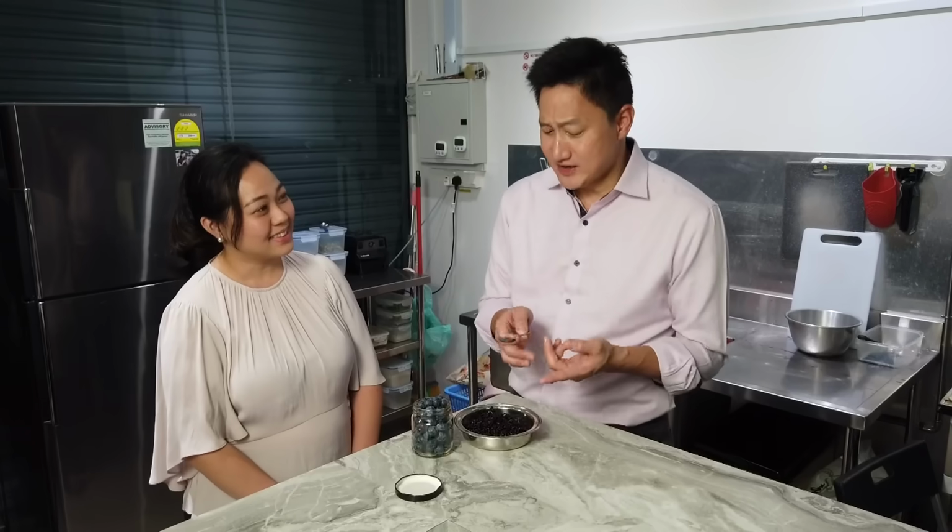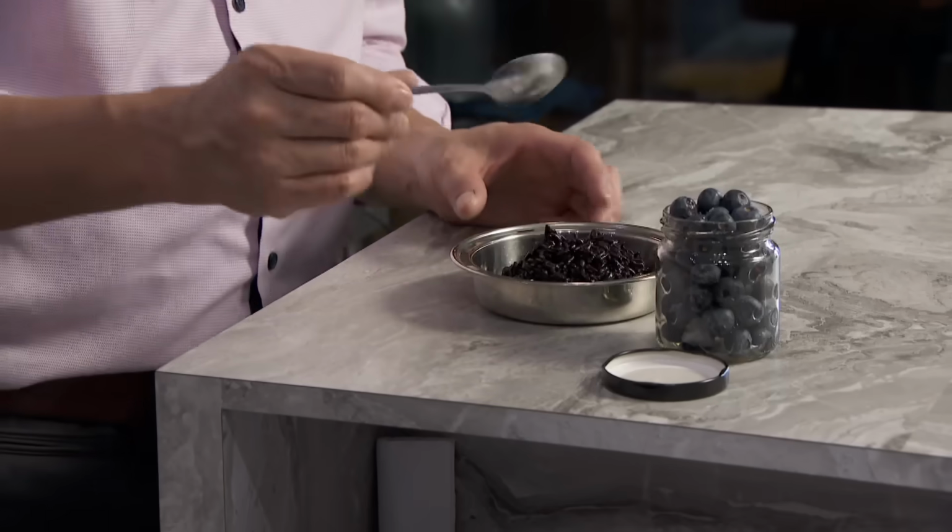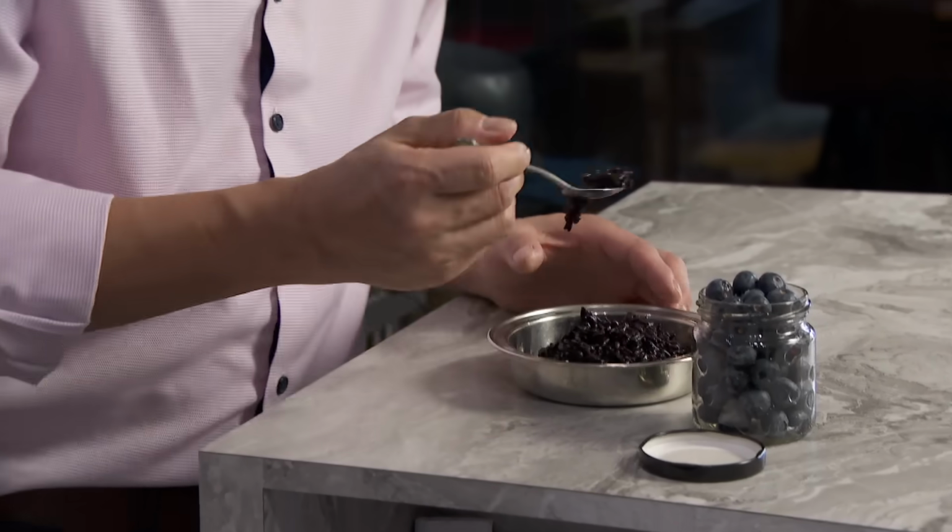Why can't we make brown rice taste the same? Brown rice is just different. It doesn't have that kind of fluffiness to it. It doesn't have the aroma that riceberry has. Maybe I can try some? Yeah, sure. This is nothing but riceberry.